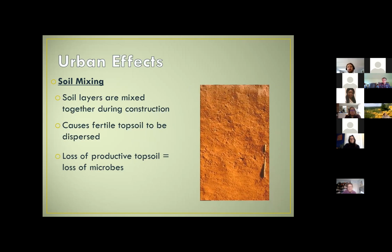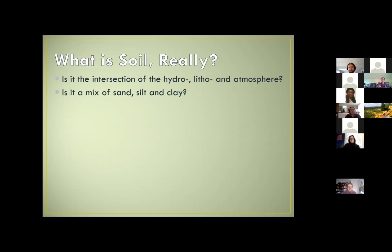Very importantly, when you have a loss of productive topsoil, you have a loss of microbes. Remember, the microbes tend to concentrate in those few inches of topsoil. That's where they really like to live. And you'll find microbes in other parts of the soil, but not nearly in the concentration and the numbers you'll find up in a healthy, happy topsoil A horizon. So the topsoil gets dispersed, the microbes tend to die out. Their numbers drop greatly. And if there's less microbes, there's less chance of that good organic matter and nutrient cycling and decomposition that you really want.